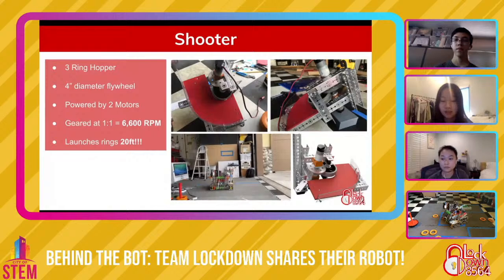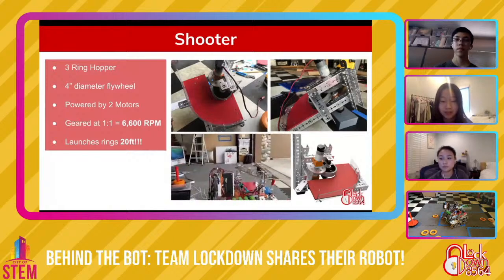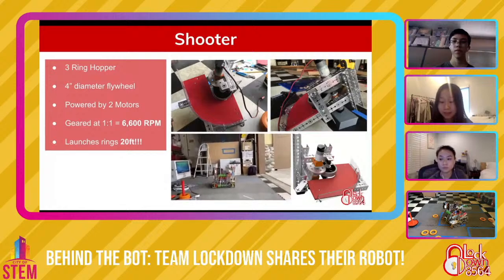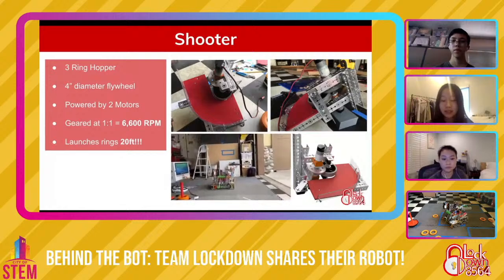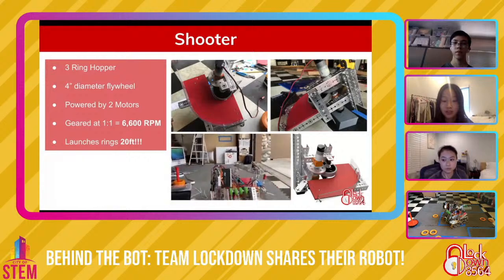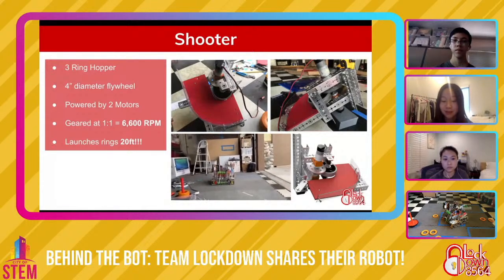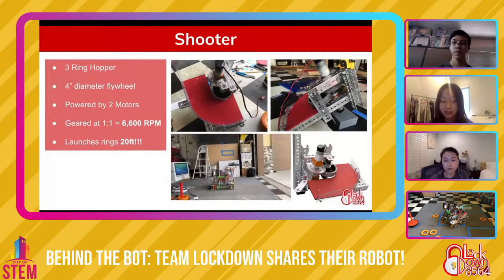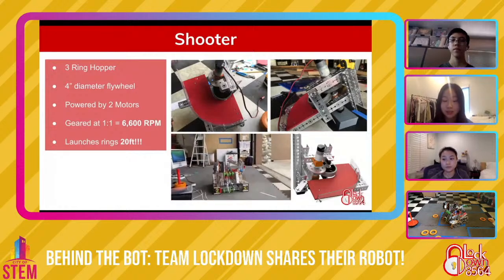Our 4-inch flywheel is spun up to a very high speed with our two motors. It reaches about 6,600 RPM. In this state, it is storing a lot of energy. So the moment we touch a ring to it, the flywheel grabs it and spins it around really fast. When this happens, the energy stored in the flywheel gets transferred into the ring, and the ring gets launched. With our design, we're able to launch rings up to 20 feet away.